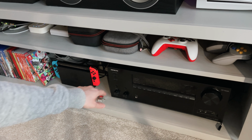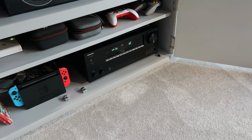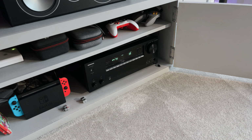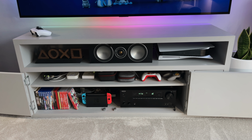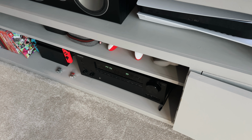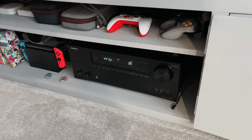So powering the speakers in my room, I'm using the Onkyo TX-NR686, and this is a 7.1 receiver. Surprisingly, it never gets hot, even sat in this unit every single day with the doors closed. Now I run everything to the TV for video, and then down to the AVR for audio, and that's via eARC. Now what's great about this is it's got AirPlay and Chromecast built in, so it means I can actually group them with my Google Home speakers.